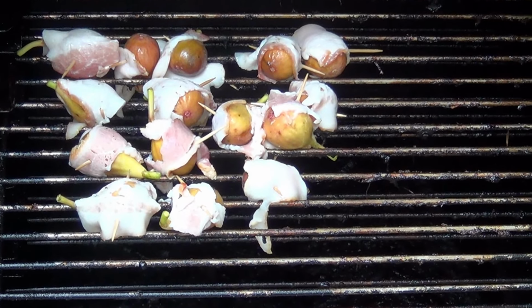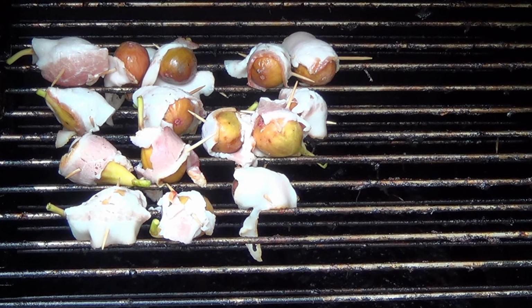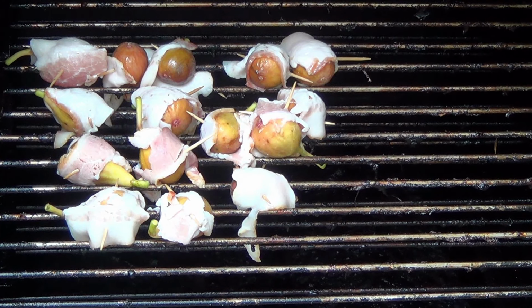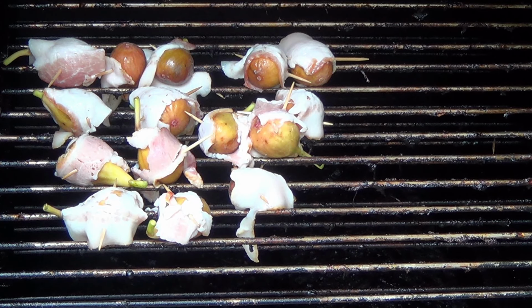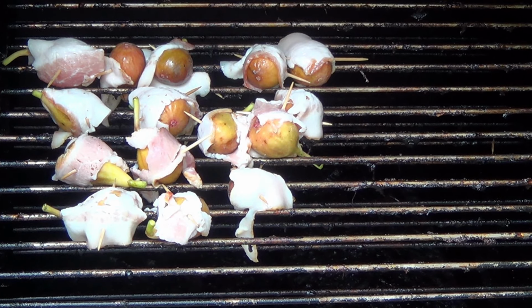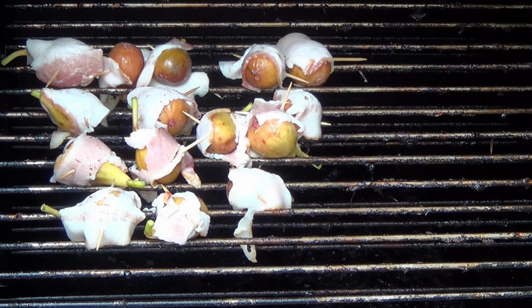Well, friends, I have used my smoking text to cook everything from wild hog hams to venison backstrap to chickens to ribs. I've never cooked figs wrapped in bacon. We're going to give them a try. We're going to test them out. I'm going to give you an honest appraisal of what they taste like. They look like they should be good.